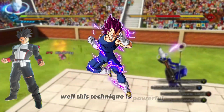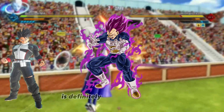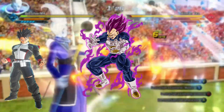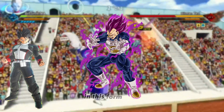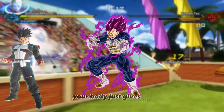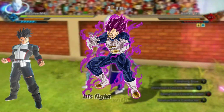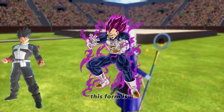This technique is powerful, but it does have one major weakness. If the person you are fighting is definitely stronger than you, all they have to do is hit you hard enough to where you just die. Yes, taking damage in this form does equal more power, but that damage can accumulate until your body just gives up, shown by him during his fight with Gas. Since the form has a major weakness and a goofy name, this form is B tier for me.